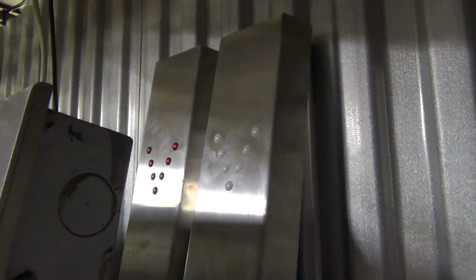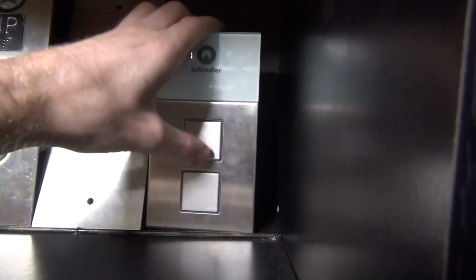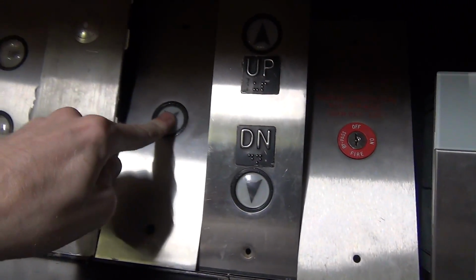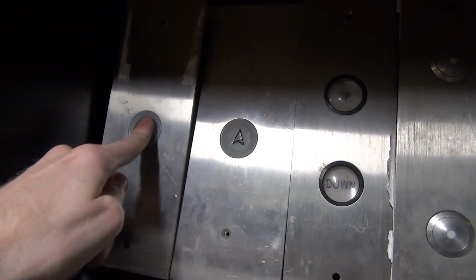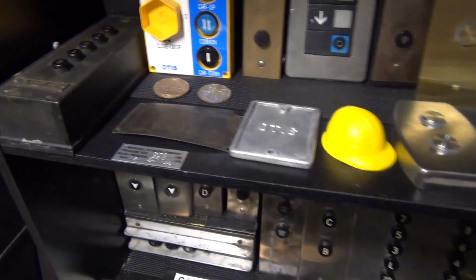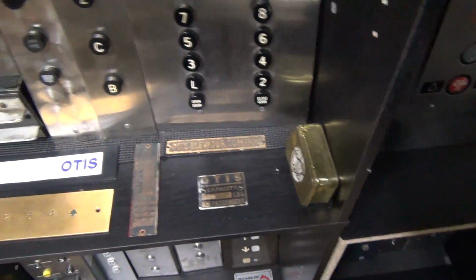And back there we got some lanterns, some extra ones. Here we have a 5500 Schindler button, complete with a box. Dover, Adams, EPCO, and a couple armor. Here we have the Otis display. So all of these buttons are Otis. We've got a bunch of different logos and other Otis related things.